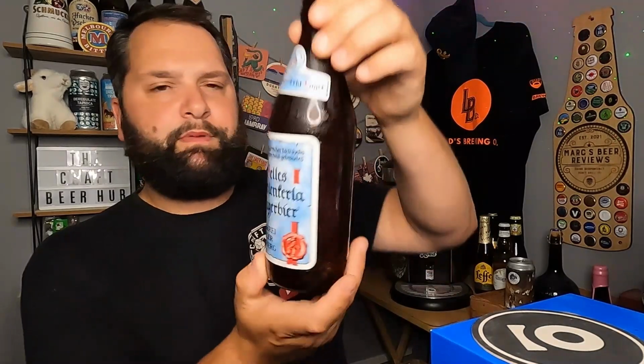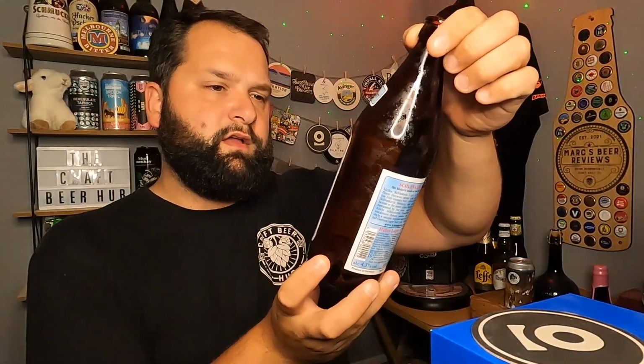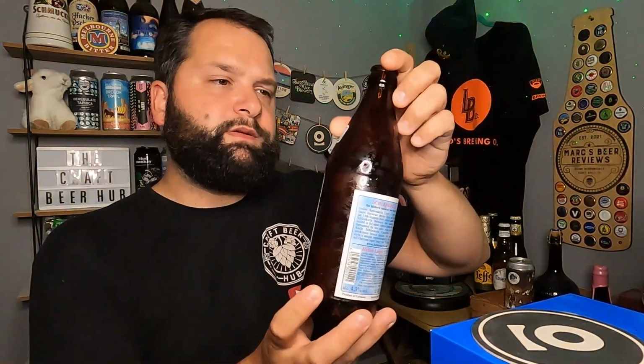Quick look at the bottle then. Very, very German. Looks like Alstadt Bamberg. That must be that castle thing there, monastery, whatever they are. I don't think it's a monastery, actually. Looks like some sort of fortification or castle. That's probably where they brew the beer. It says Schlenkerla, the historic smoked lager brewery.